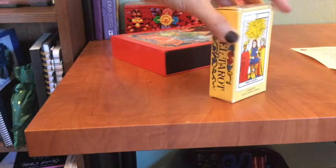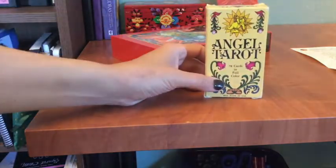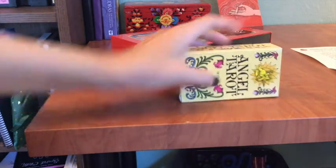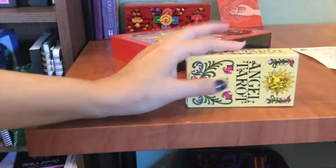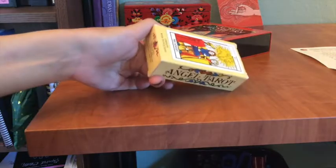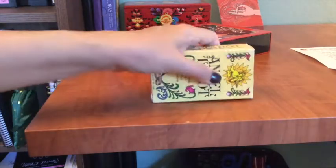So some decks that I don't use super often, I will keep in the tuck boxes. I tend to not like to keep tuck boxes if I don't have to. If I don't use this tuck box and say I decided to take it out and put it in a bag, I would fold the tuck box flat and keep it in a bag in my drawer.